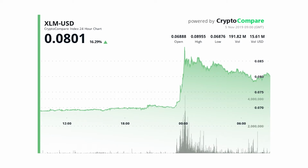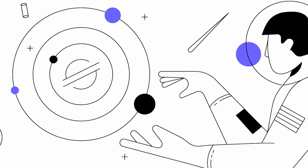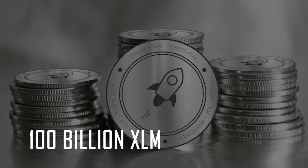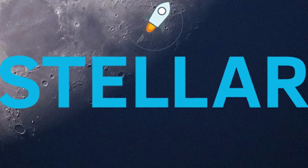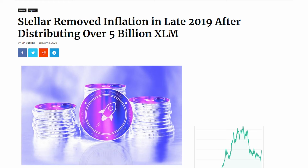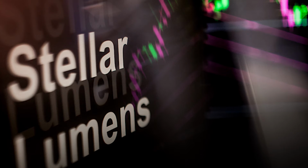How much are Stellar Lumens XLM worth? Lumens were pre-mined at launch, so when the network went live, it created an initial supply of 100 billion XLM. However, this was not the entire supply, as a yearly inflation rate of 1% was also coded in. Therefore, in 2019, the community chose to end the inflation mechanism and diminish the existing supply of XLM by half, with no more to be made.